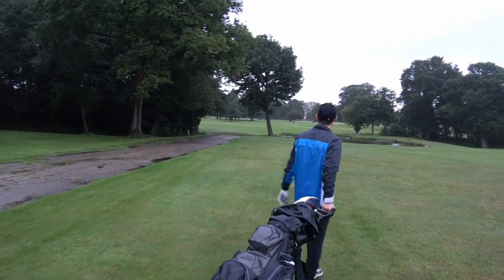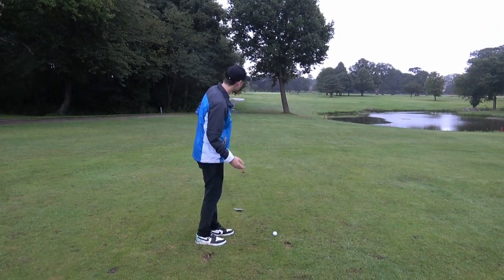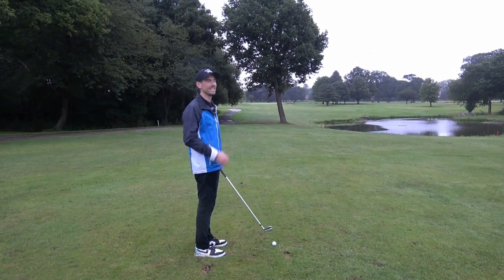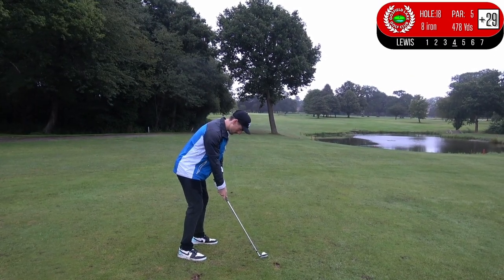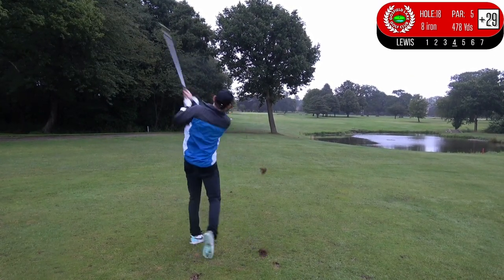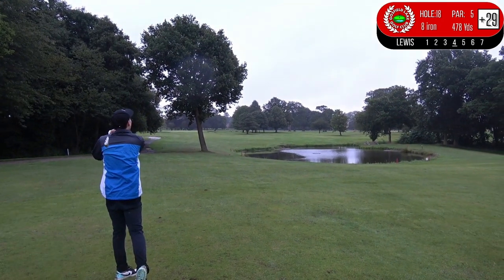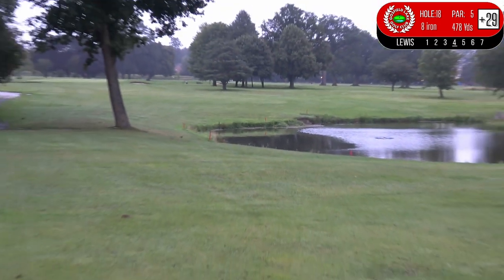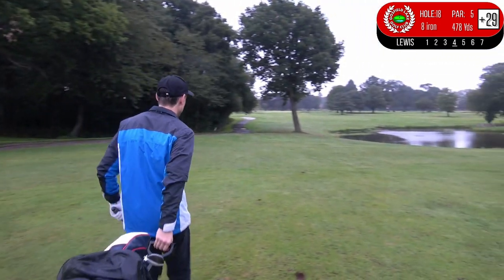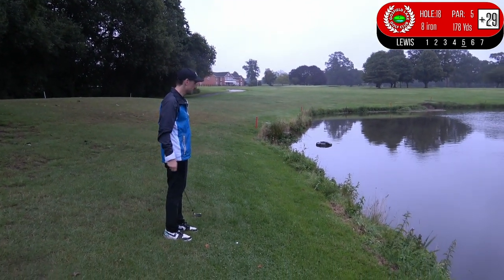Let's close out this 18th. Come on. Here we go, we've got a tree to navigate now. Come on, let's navigate this tree. Ooh. Fatted it. Right, I saw where that went. Did you see where that went? I did. Right, let me get my divot. So we are 178 yards away. Got lucky that it didn't go in the water.